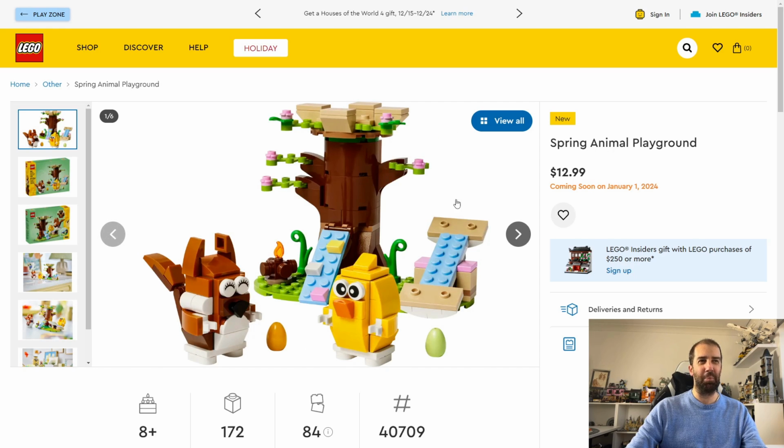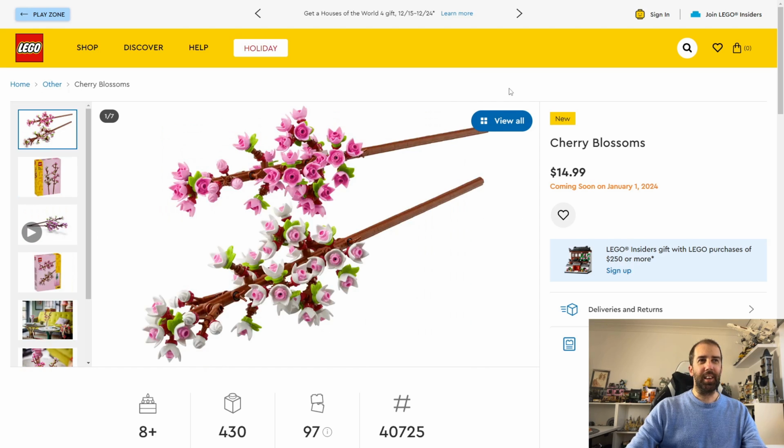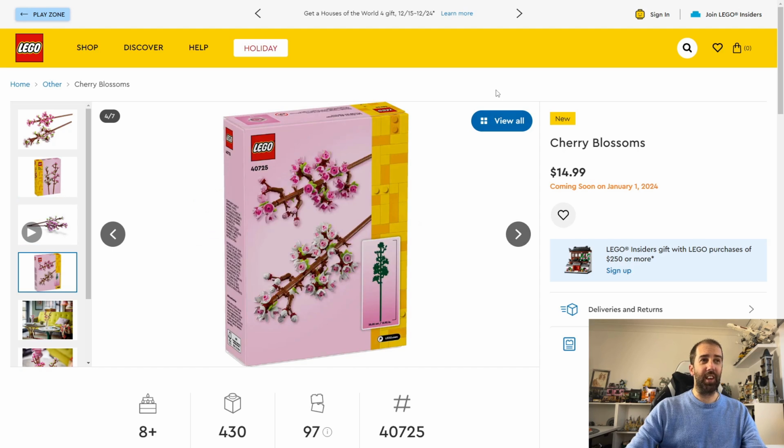Again, it's quite sweet, maybe more for an Easter set, priced at $13 or £11. That's quite nice, quite sweet. Next you get the cherry blossoms, priced at $15 or £13. Quite nice. So you get 430 pieces in this, so very interesting.